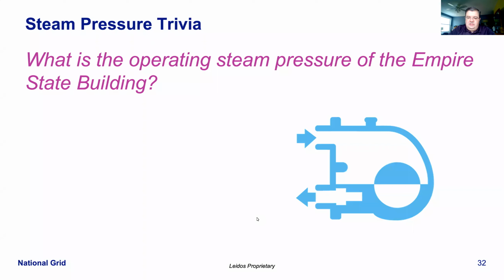Okay, here's my little trivia, and hopefully everyone is going to get this one right. What's the operating steam pressure of the Empire State Building? And inevitably, folks seem to think that it's operating at a really high pressure. The reality is it operates at about 3 psi. It's got 6,500 feet of steam piping, I believe. Don't quote me on that. It's in that ballpark. And the reason it can operate at that low of a pressure, number one, it was designed that way. And number two, they have a vacuum system that allows the pressure to really operate at a very low setting. So this just feeds into my previous guidance: increase the steam pressure very cautiously.